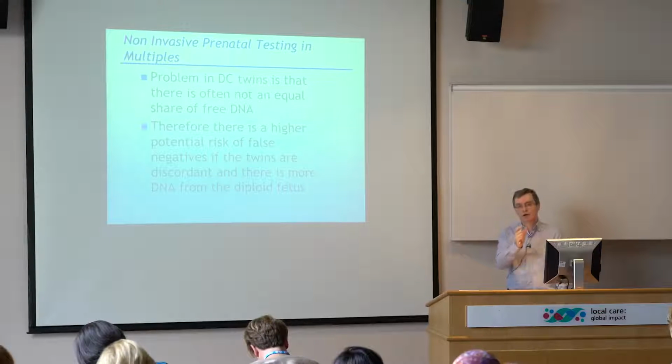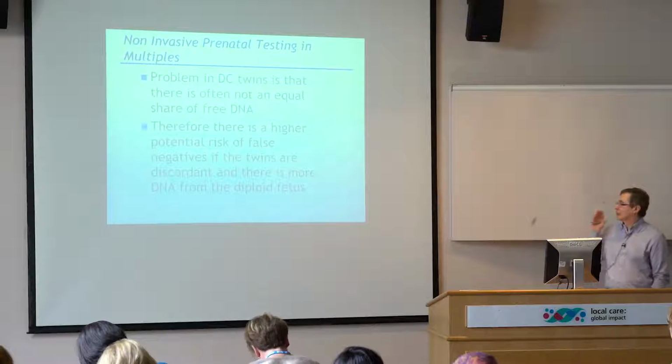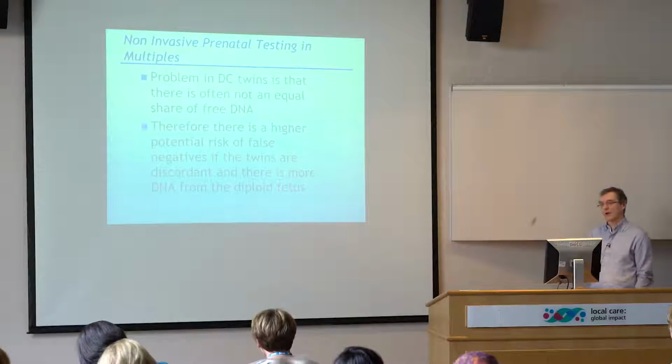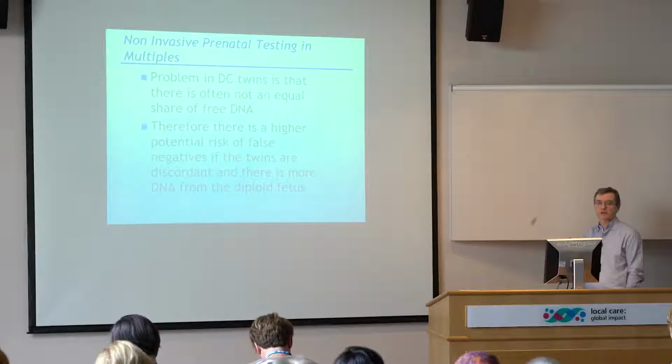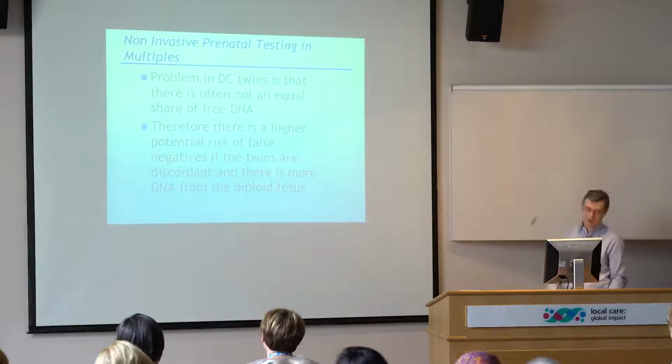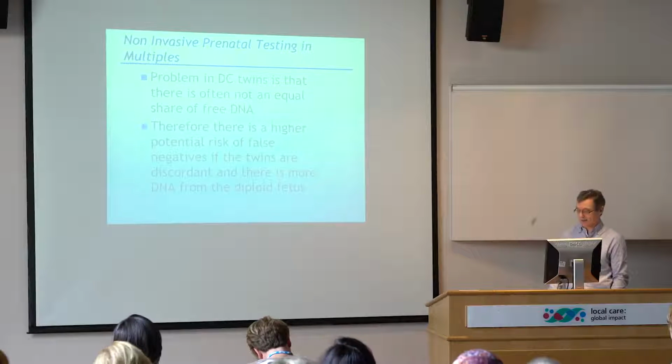So if you have dichorionic twins, one of which has trisomy 21 and one of which doesn't, and the one with trisomy 21 has a relatively low fetal fraction, you may get a result that would suggest that both twins have a normal chromosomal complement, or that there's no abnormality detected.